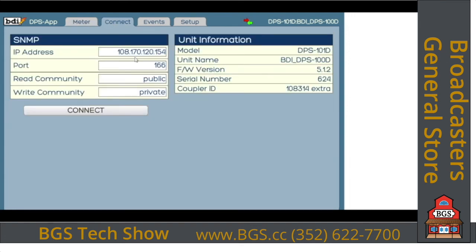Oh, you know what? I wanted to show you the Connect screen. Very much like the SWP300. Put your information in over here, hit Connect, and it brings up all the information about the unit. What's new is we've also added the serial number for the directional coupler that is mated to your power meter. So that's there electronically available. Before you had to go read it off of the directional coupler itself.